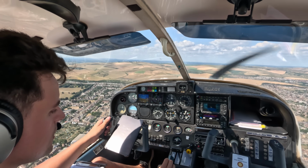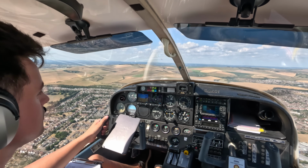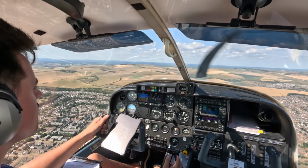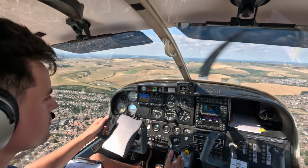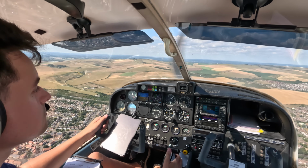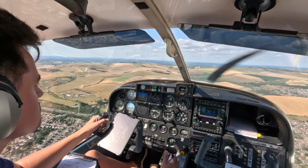Brakes released, blast carb heat, fuel pump is on. We're going to go one stage of flaps as soon as we're in the white to slow us down, because good old Bert doesn't like to slow down. Robins are just so good at gliding, they don't want to slow down, they just want to keep going.